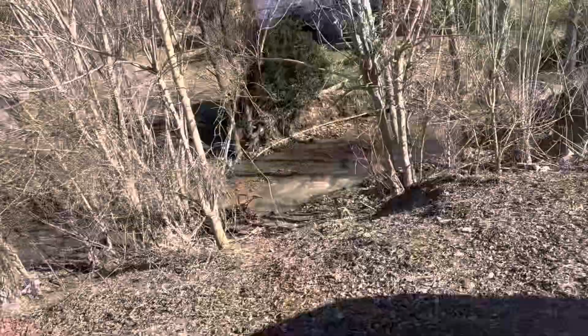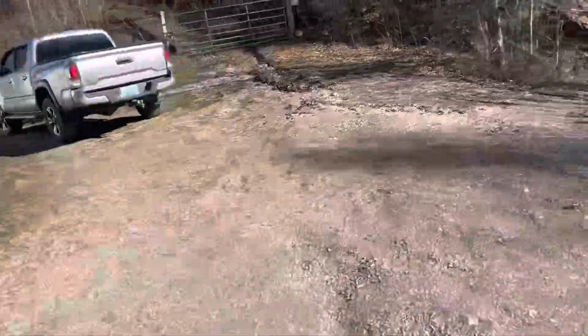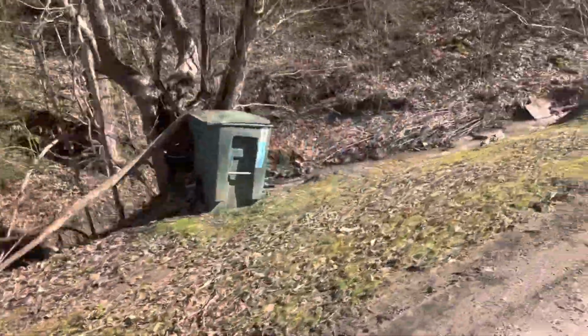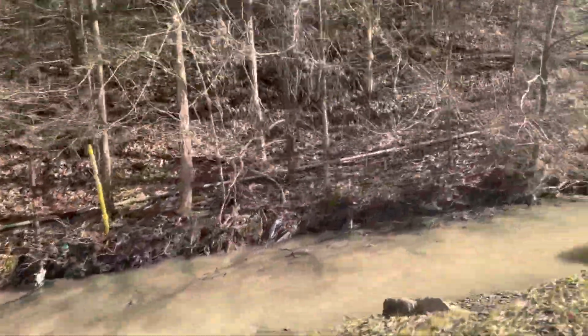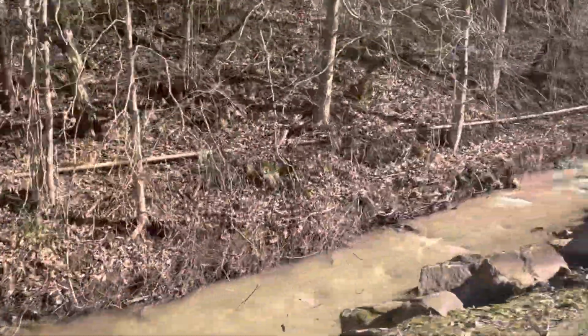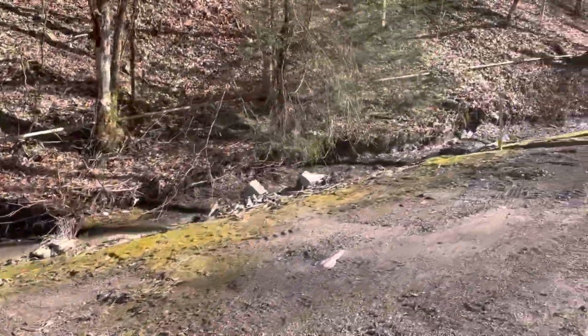Hey guys, going up, I'm going to show you what an actual holler looks like. If the driver can slow down just a little on account of the wind. Okay, yeah, that's good. I just want to show you here. You can go a little faster than this.